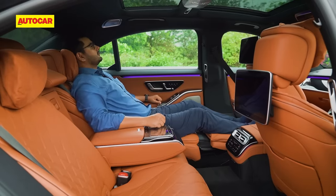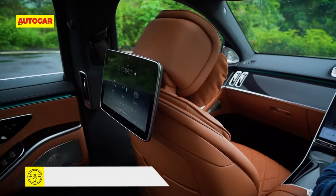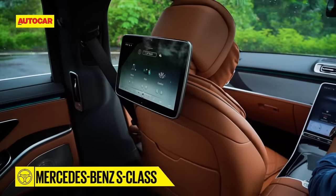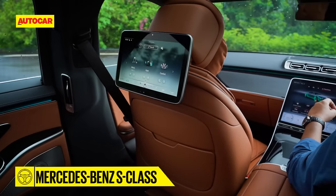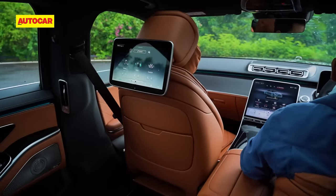6-foot-tall Nikhil could also make the most of the seat at its max stretched position. However, at its forwardmost position, the front passenger seat blocks the view of the left side mirror for the driver, so you'd want to keep it a bit back.